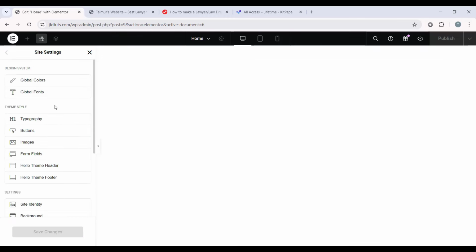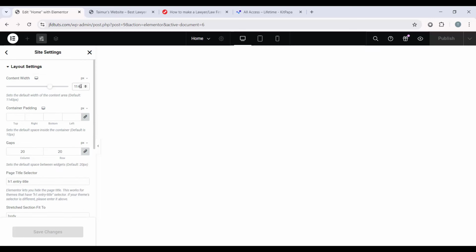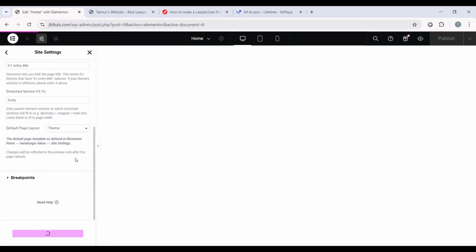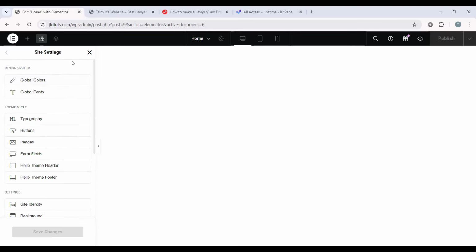Now finally, I'm gonna use one more option, which is this layout. Inside the layout, first of all, make sure you have this width of 1140 pixel. Now we have these gaps, just make the gaps all 0. And that's it, just save the changes. Now we are done with our global settings, so let's close this panel.